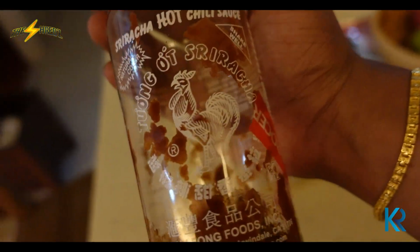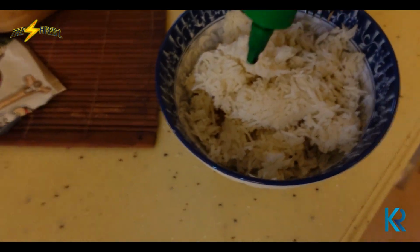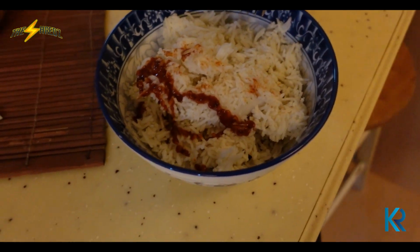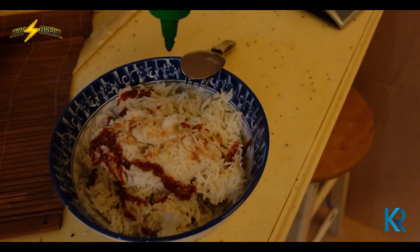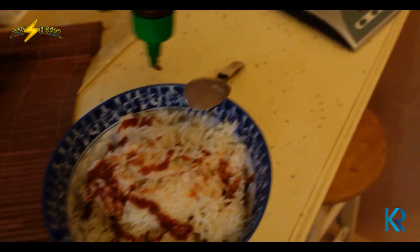Simple. Alright, for sauces. Now, I typically use sriracha all the time, bro. When I'm dieting, sriracha is absolutely amazing. 0 calories as well. I'm gonna open this up. Good amount. Then maybe almost all out. A bit more.